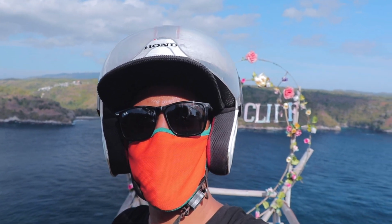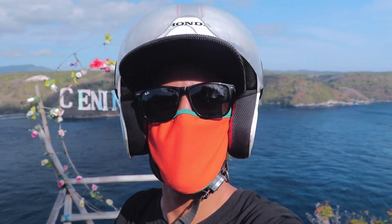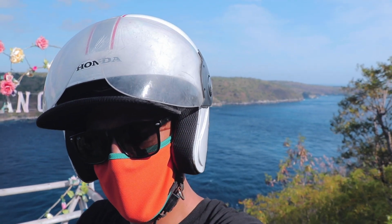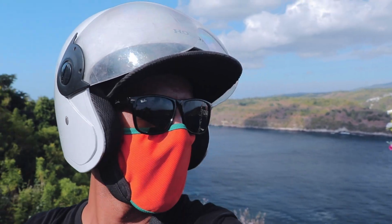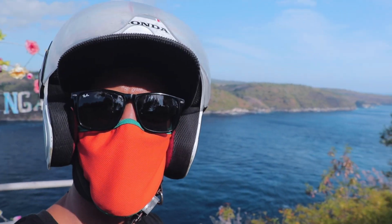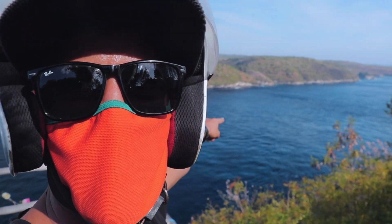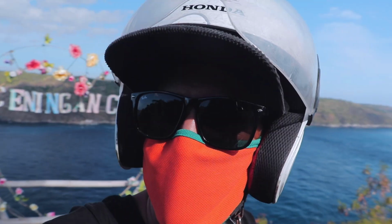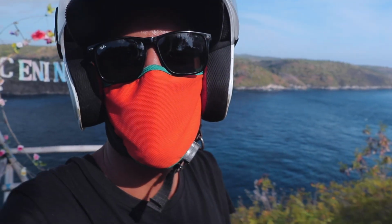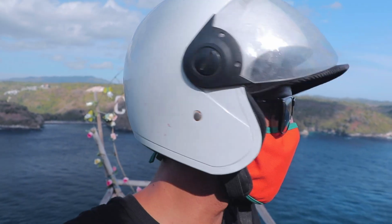I'm on the side of a cliff in Nusa Chenengan. That over there just behind me, that is Nusa Penida. Very soon, tomorrow, we're going to be somewhere down there in that stuff, the ocean. Going to do some diving, searching for some mantas, searching for some mola. So we'll see what we can find.